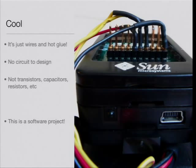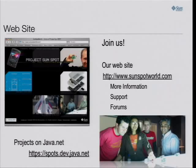So with that, I will say that, as I mentioned, all this stuff is open source, and you get to us via this website here called sunspotworld.com. And also spots.dev.java.net is where all the source code is for everything hardware and software. But with that, I would like to open it up to questions.